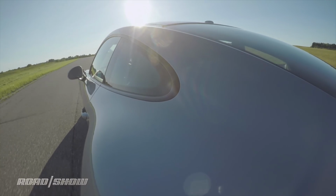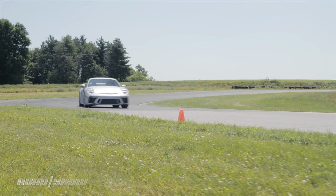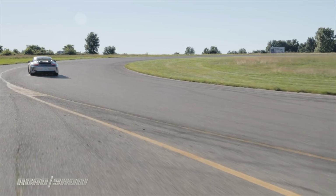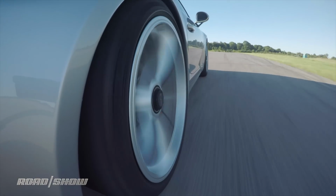All the other GT3 goodies are here, like the adaptive suspension, insane steering with the rear axle steer system, and big brakes riding on new Michelin Pilot Sport Cup 2 tires. So it's business as usual around Gingerman Raceway. You can dive deep in the brake zones, get it turned in, carry a ton of speed through corners and transitions, and look like a rock star.